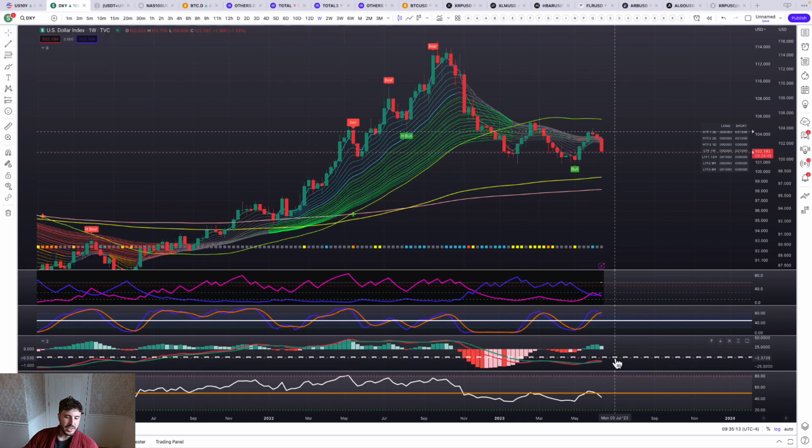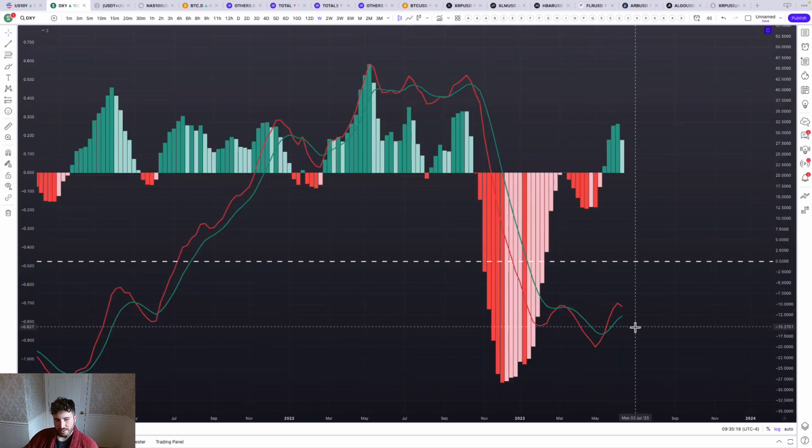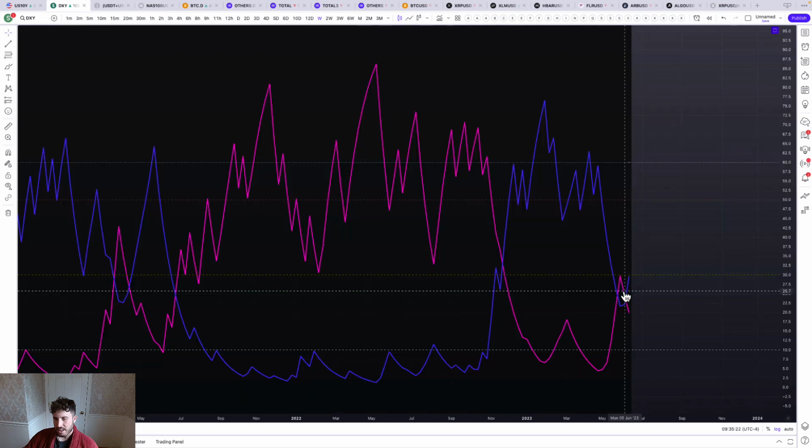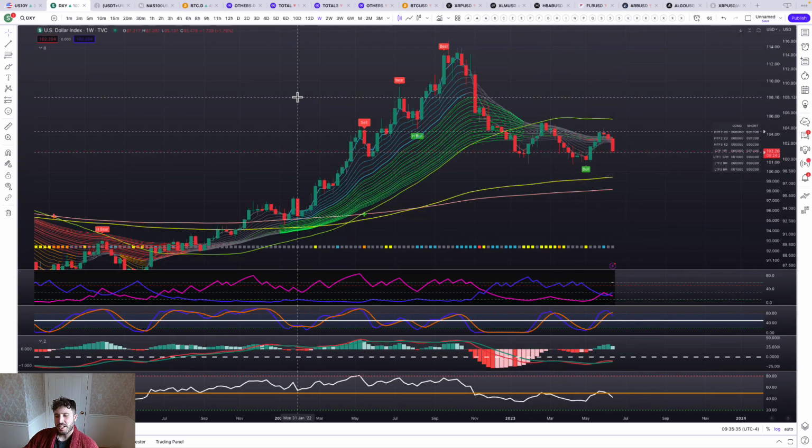We're still below the zero line in the TSI. And the TSI right here is starting to curl down. So it does look like the dollar downtrend is still intact. And we got the blue crossing back up, ready to go above the 50 line here, and the pink getting rejected at the 50 line, meaning that we're going back into that bearish market structure. So dollar, that's what I'm seeing on the weekly chart. We're seeing the weekly candle close today.